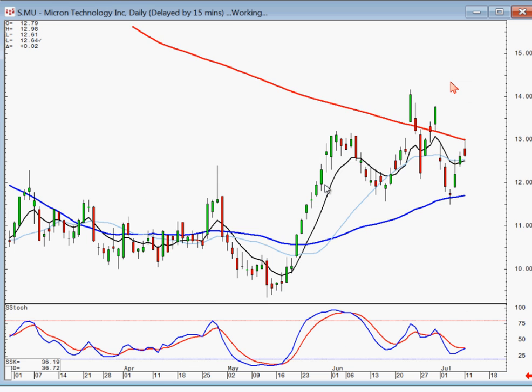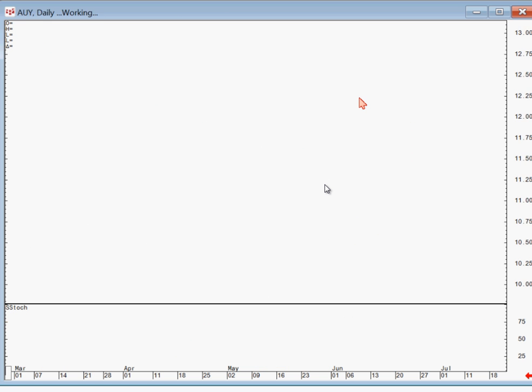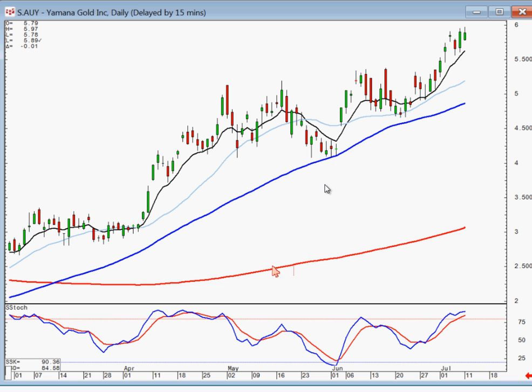Micron, starting back up ever since your Morningstar signal. Still junky in here. If you're long, you stay long. If you're looking to buy it, I'd still wait for it to get up through the 200. AUY, acting well, one of the golds.